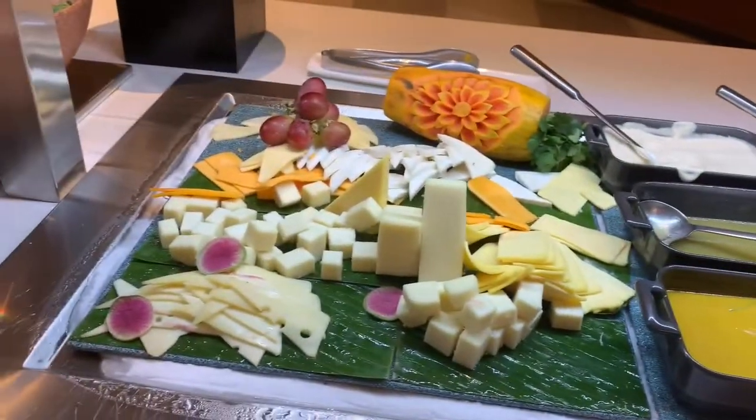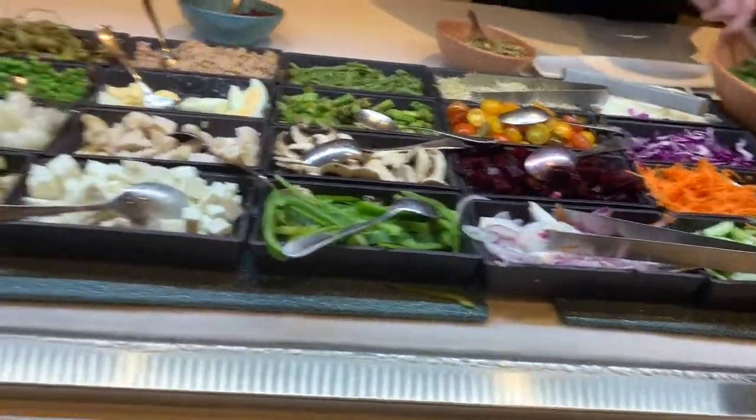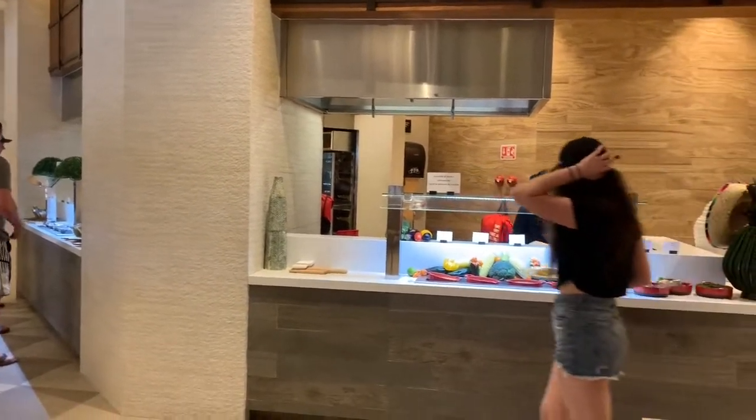Look at this cheese station. I mean, hello. And then if you want to be healthy, you can. As well as some more fruit. So there you go. It's the buffet at the Hard Rock Hotel in Los Cabos.